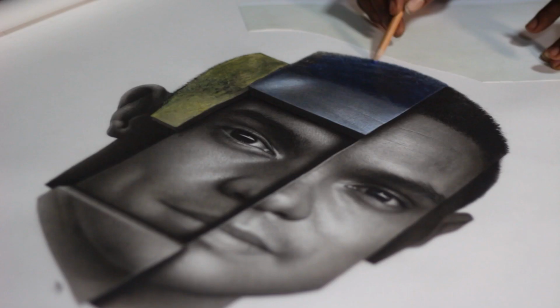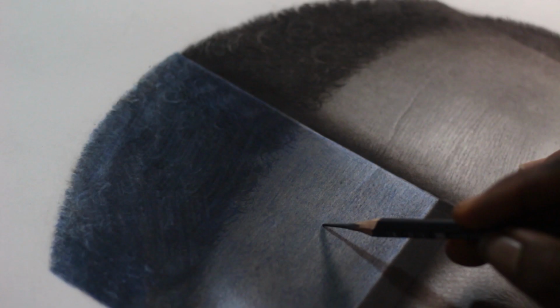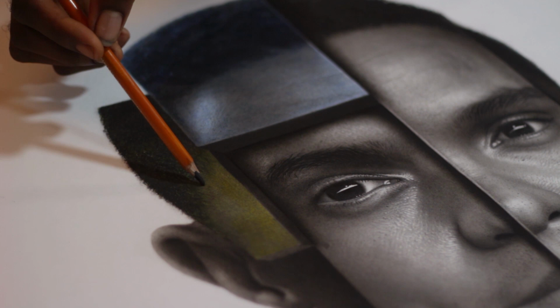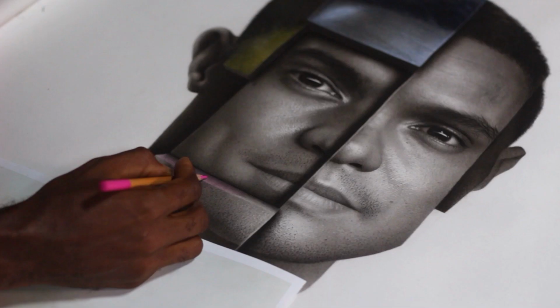So I decided to put my watercolor to use. I haven't used it in over a year. I wasn't really liking the texture of the watercolor, so I switched to the colored pencils, and the colored pencils did the job for me. So that was how I was able to get the colors to it. And this is the final result, and I'm so excited.